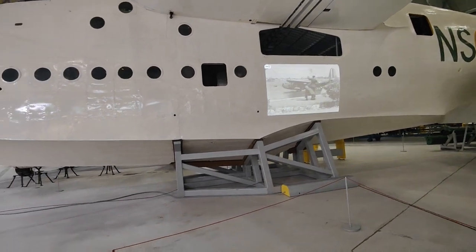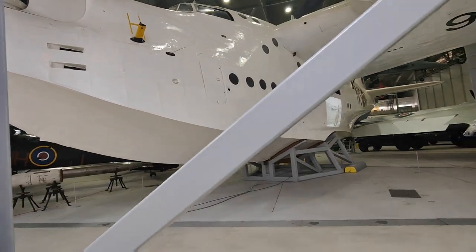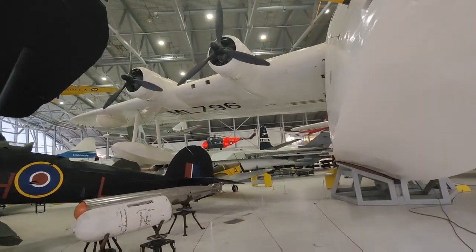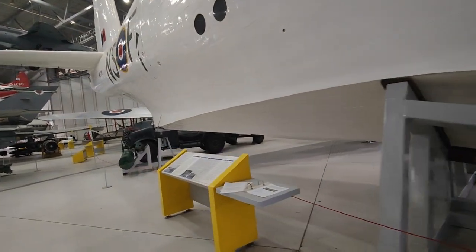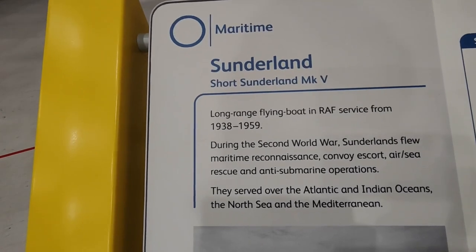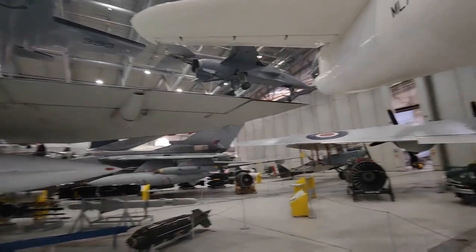It's got a big belly, is it for landing on water? I'm guessing. Let's go around and have a look, shall we? It's big. Yeah, it hasn't got any wheels, so it's not taking off on the ground, is it? It is a Sunderland long range flying boat. And there you go, I don't think I've ever seen one of them. Bizarre looking aeroplane slash boat.